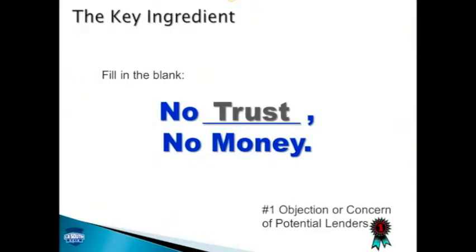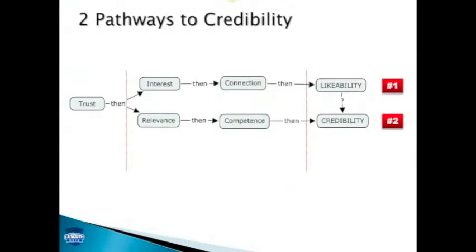The number one objection or concern of potential lenders is that they don't trust you. So you never even make it out of the gate because they don't trust you for some reason. And that's just something also to be aware of when you're getting into private lending. What we're trying to do is build trust, and that enables us to start earning credibility.